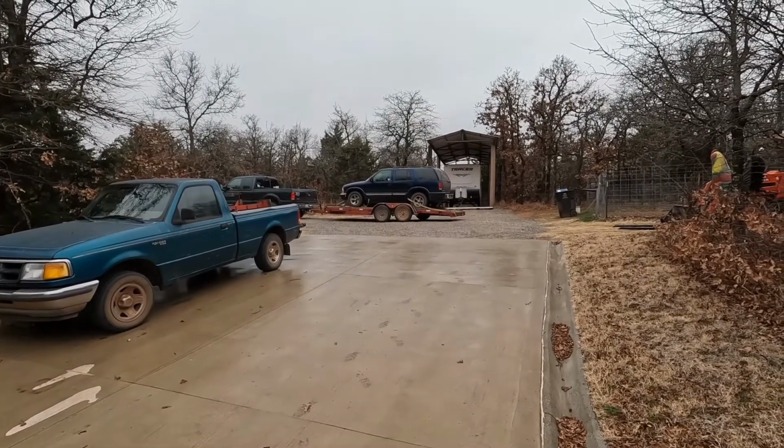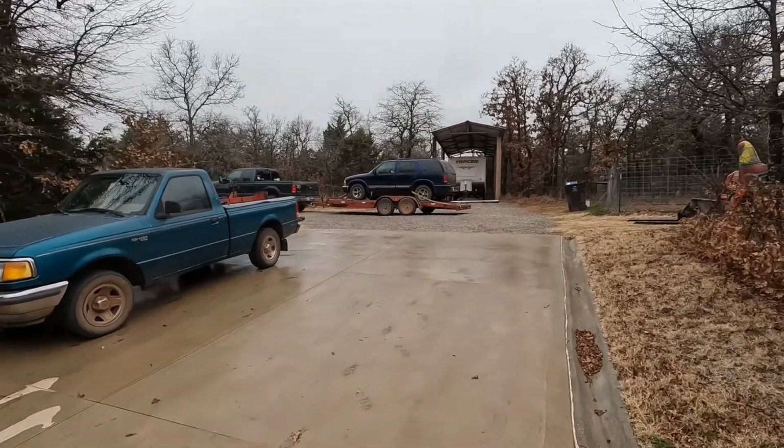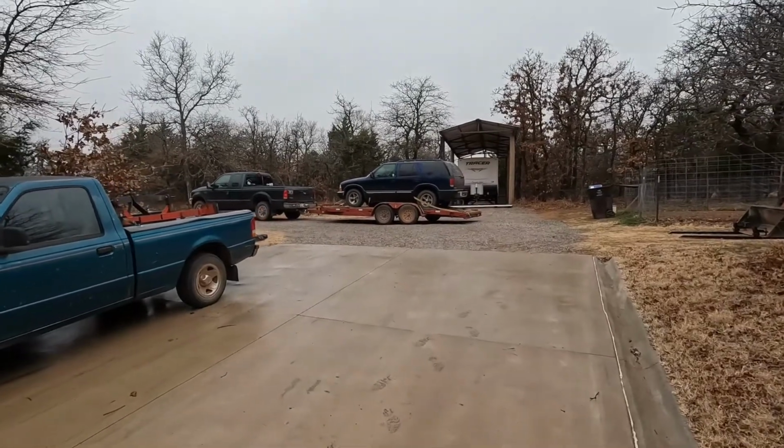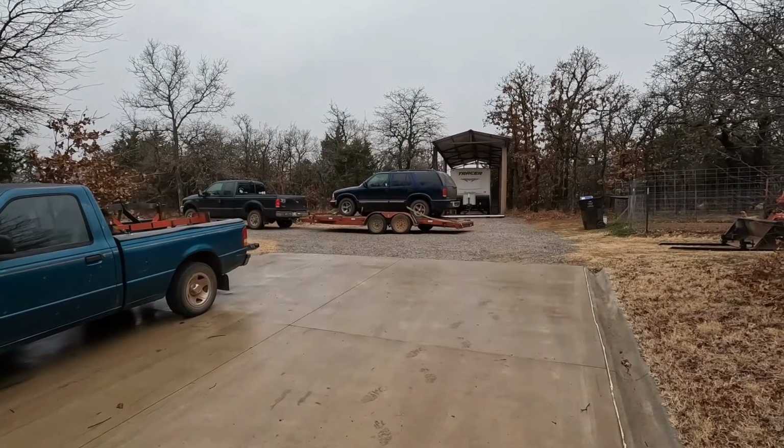She told me yesterday when she got to work, it felt like the front end was slowing down, made a real bad grind pop noise, and so I decided to go pick her truck up, and we're going to go ahead and take it apart and see what happened.